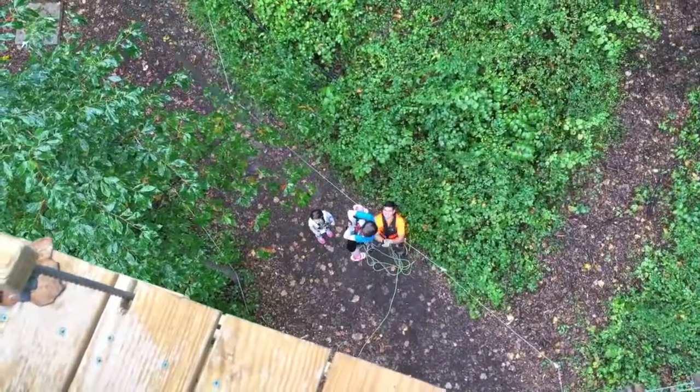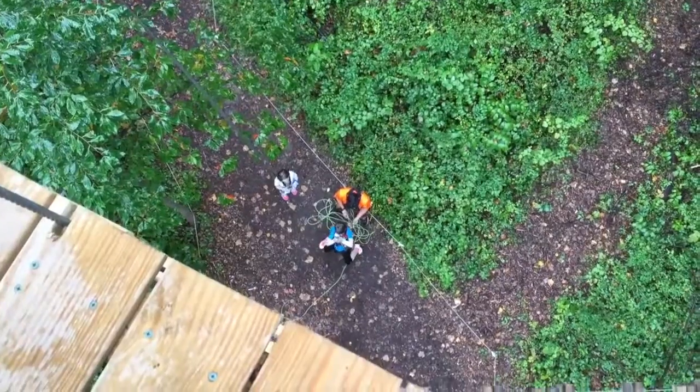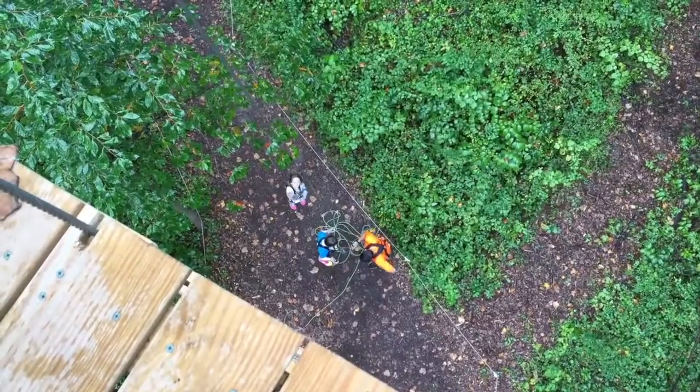During an evacuation, everyone that is out on the course must stop and find the nearest escape route. Escape routes have ladders on the platform. Or, if a staff member is present, then you hook into a system that allows you to jump out of the tree.